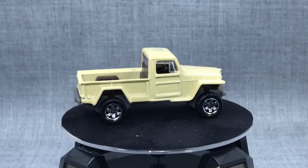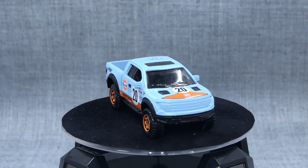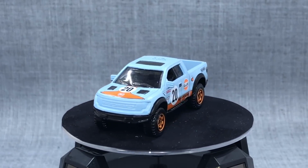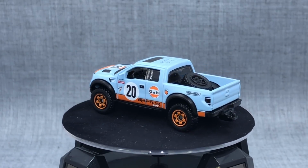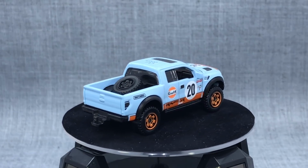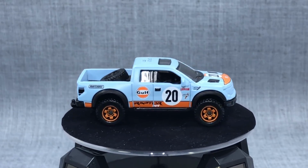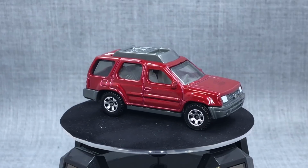Coming up also in the basic range. Here is another you have seen. I did this as part of the Sapphire Gem preview. It is the Ford Raptor, but always fun to look at this one in Gulf Deco. I think this is the best release of the Raptor so far, although I'll argue the one with Lamley's leaks on it, if you're familiar with that one, might be my favorite. This one's probably the best release. But I will show you this one.